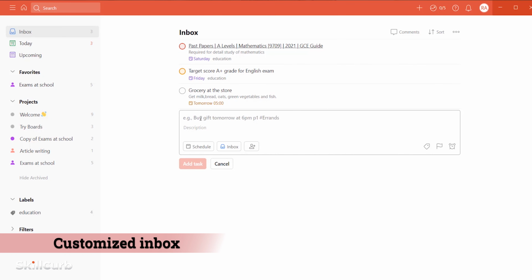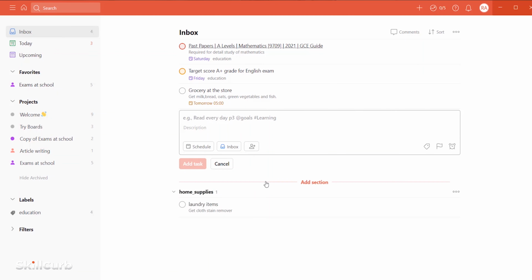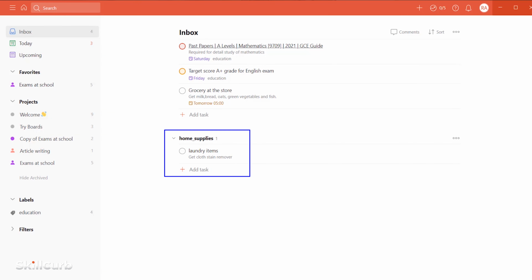Customized inbox. Inbox is a default area where you can stash almost everything. But if you might like it more organized, then you can add a section to it directly by typing #inbox and /section name. It quickly gets added to the appropriate section inside your inbox.